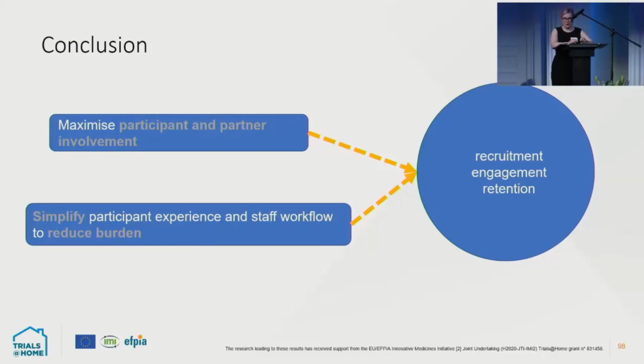I know that this can look a bit like A plus B equals C, and unfortunately that would be an oversimplification of the process. However, I can emphasise here that maximising the involvement of participants from the outset of your trial design, so before even writing your protocol, for example, and ensuring that this experience of the participants is going to be as straightforward as possible, this in turn can lead to better recruitment, more engaged participants, and retaining participants in our trials for longer.